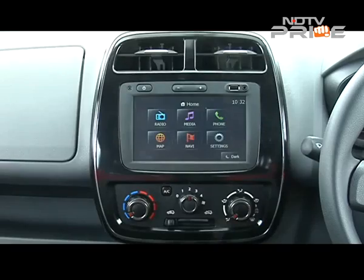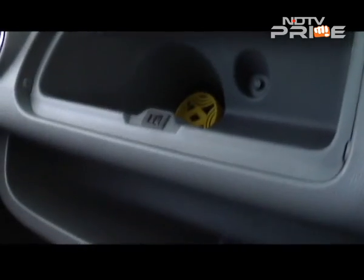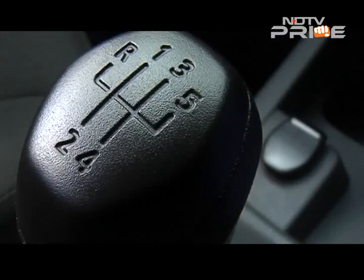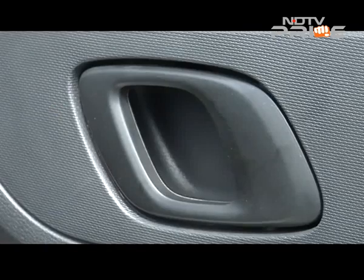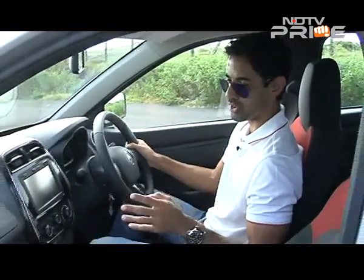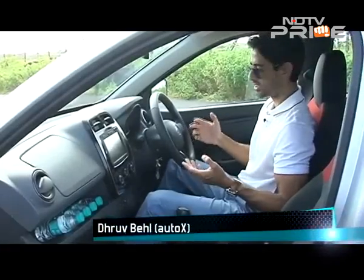There is a lot of plastic that's been thrown around, but the quality is equal to what you've seen on the Logan or even the Duster. But sometimes, too much plastic, however good the quality, can be an eyesore, like in the case of the door panels. So you've also got a bunch of cubby holes and glove boxes. So there's a glove box up here, one down here, and a bunch of storage spaces in the cabin.